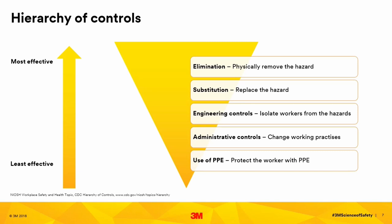It can also be used if it's mandated by local or national regulatory or company policy. In certain circumstances, when exposures are beneath limits, but either the employer or the worker desires a voluntary use of respiratory protection. So once again, just a reminder, or to sum up this chart, in your hierarchy of controls, the use of PPE should be your last resort.